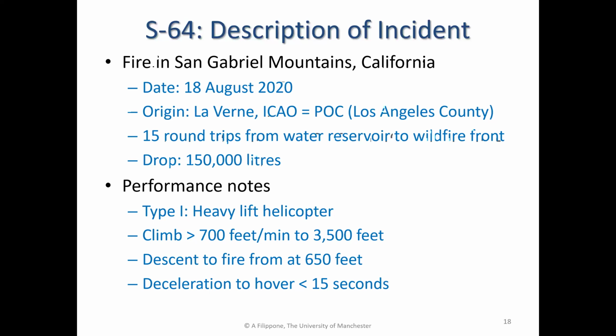This is incredible. So a climb of up to 700 feet per minute, up to 3,500 feet, which was the height of the fire, because the reservoir was at 650 feet. So it had to climb up every time it did the cycle, and then descend. It could decelerate to hover in less than 15 seconds, which is amazing considering the size of the vehicle.